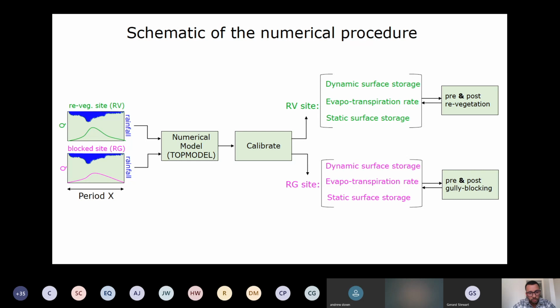The way we go about doing that, we pick two periods, one representing the before intervention situation, the conditions, and the second one, the after intervention conditions in each of the sites. We input them through the model, and then we rigorously calibrate the model with these two different data sets. This way we get parameters that represent dynamic surface storage, evapotranspiration rate, and static surface storage for each of these interventions in the pre and post period. And then we use these parameter values to conduct some numerical experiments that we can then infer processes from.